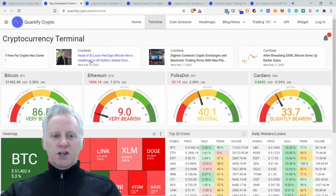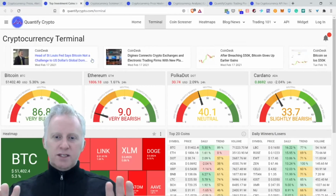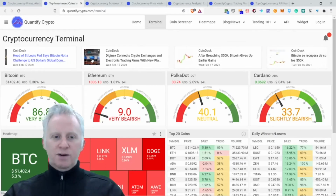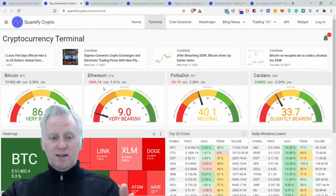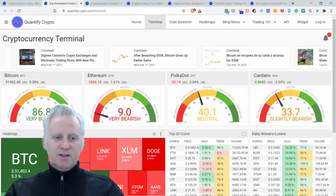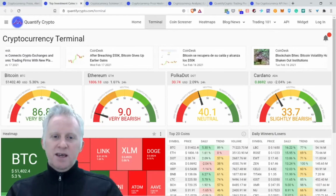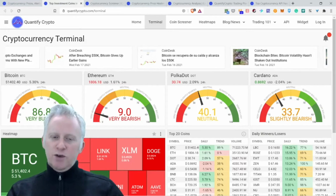So we are on the cryptocurrency terminals. Out of the box, we see the most predominant actors or cryptocurrencies in the market at this moment. So Bitcoin is very bullish. So you can presume, and I'm not a financial advisor, that if it's very bullish, the tendency of the price is going to increase in the short term.